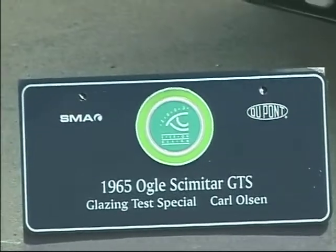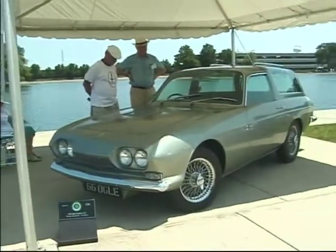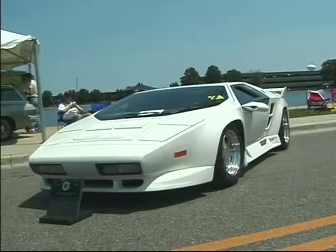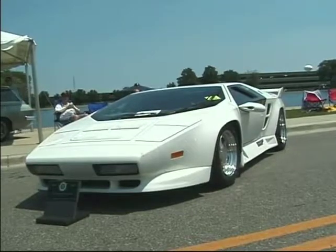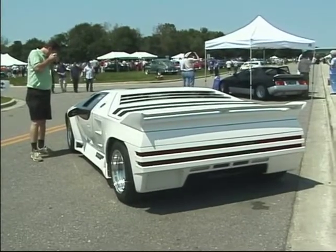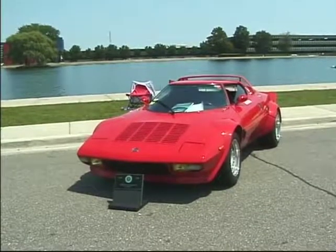Because I can't pronounce all of this, this is what this is, a 1965, which you might call a station wagon, which you also could call a nice little two-door. This is a 1992 Vector W8 twin turbo. This car is approximately 36 inches tall. 1975 Lancia Stratos HF.